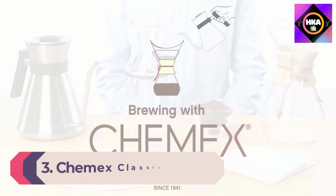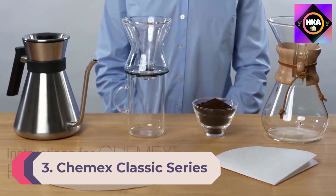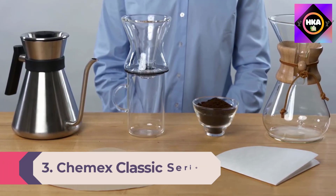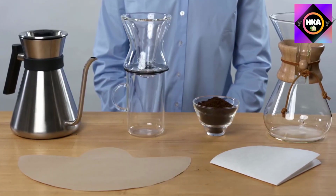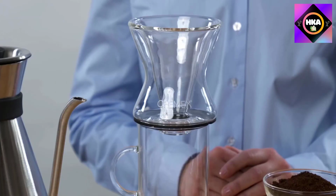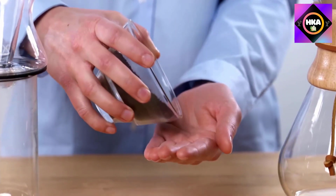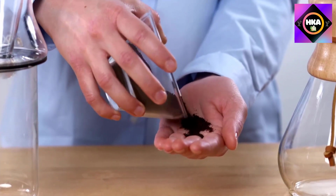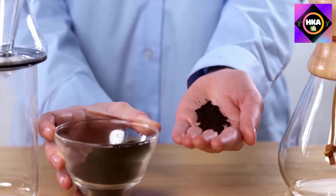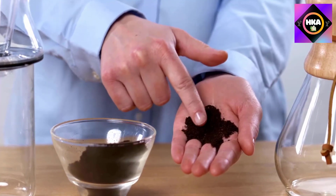Number 3. Chemex Classic Series Coffee Maker. Unlike most pour-over brewers, the Chemex is suitable for large groups, as it comes in sizes of 6, 8, and even 10 cups. The proprietary Chemex filters contribute to a clean, sweet, articulate flavor in the cup. Remember to rinse the filters before brewing because their thickness and material can lead to a strong papery flavor.